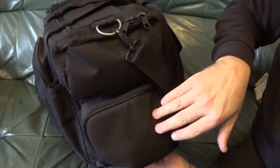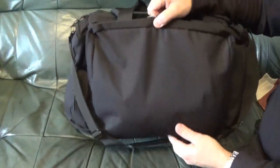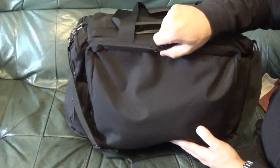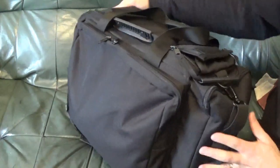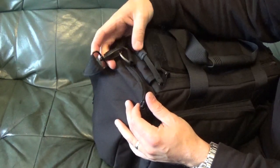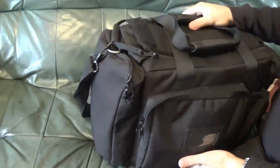On the other end there is a top pocket and a slightly larger bottom pocket as well, so you've got some organisation. On the reverse there's a much larger pocket as well. Maybe you could put a tablet or a laptop in there. And of course it's got the shoulder strap which just clips on there, all metal connections as well, and a D-ring there as well.